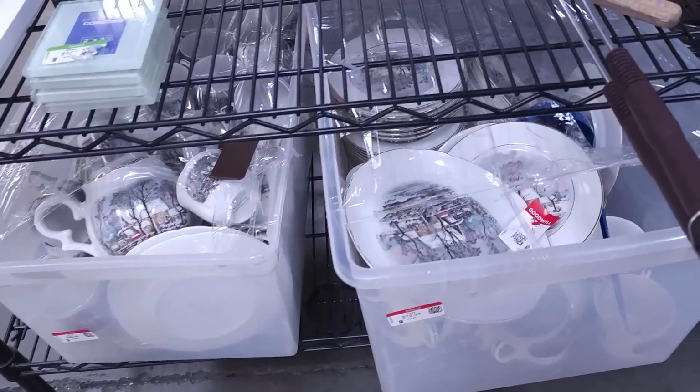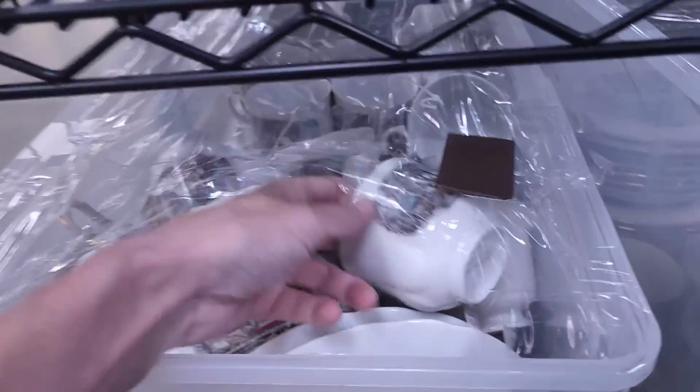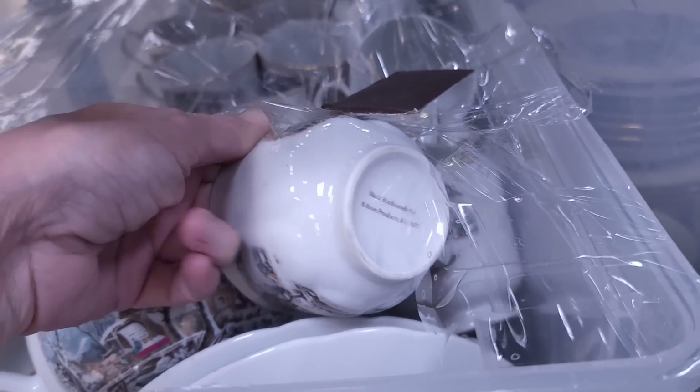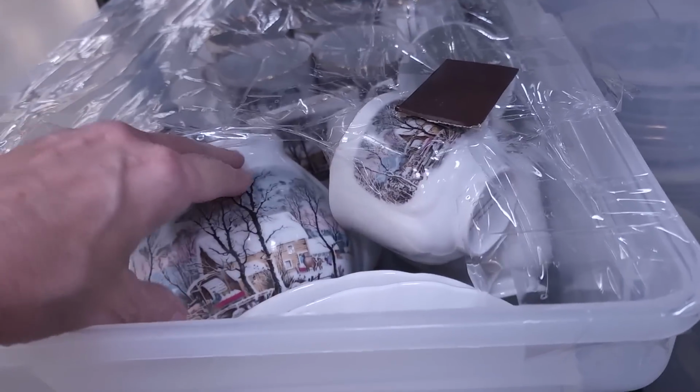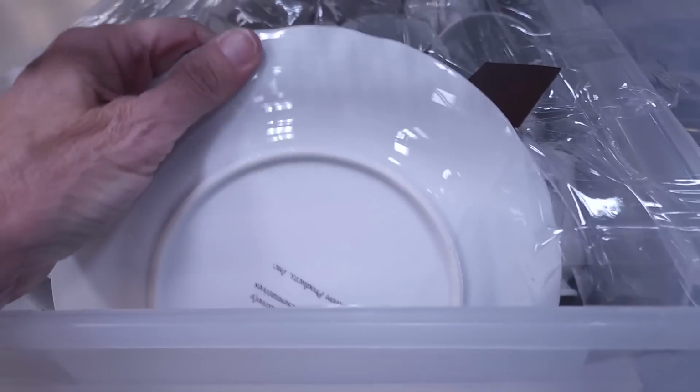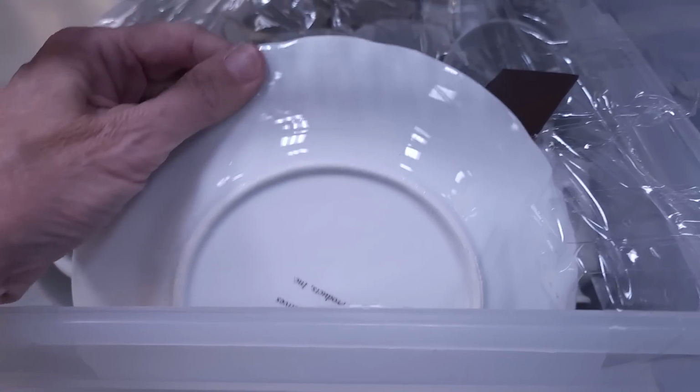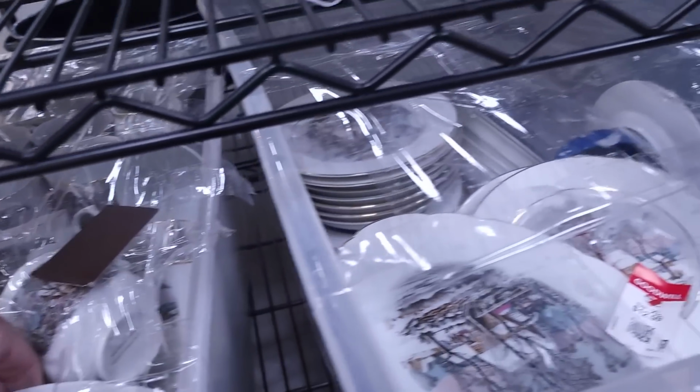Oh my gosh, look at this set of china down here for $80. It's made exclusively for Avon products, 1977. It is Avon. Awarded exclusively to Avon representatives. Oh wow. That was before my time, apparently.